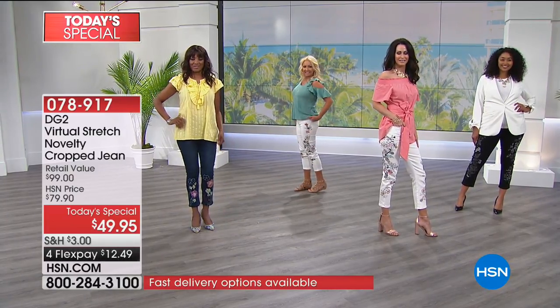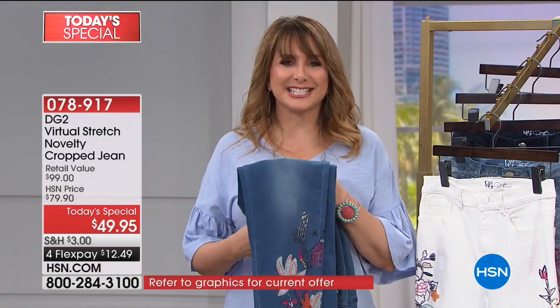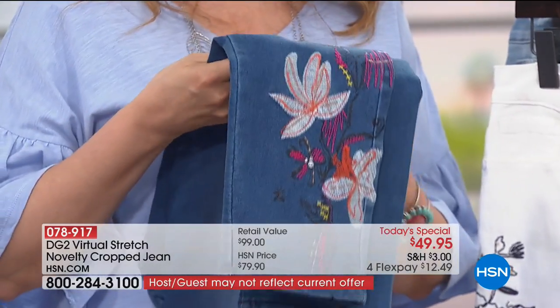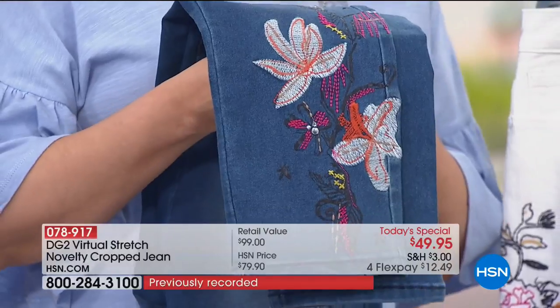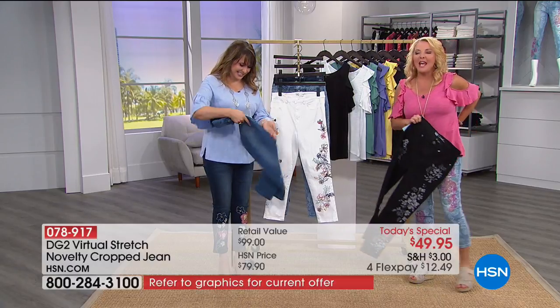If she didn't get this part right, we could all love them, but we wouldn't be coming back for another pair and another pair and another pair. But she gets the fit right. And that's why so many people can just order online even when we're not here talking about it, because you found a home with DG2 in terms of the size. Yeah. So no muffin spill. No way. That is like her kryptonite. That is not happening. No way, really. And no gaping in the back.